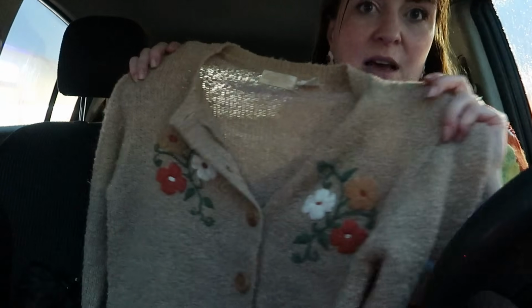I got that black suede skirt. I thought the fit was really nice. It's just a little Old Navy mini skirt, but I don't have any mini skirts right now, I don't think. So the mini's making a comeback. You know, I got this cardigan because I was absolutely swooning over it. Ugh, it's just so stinking cute.